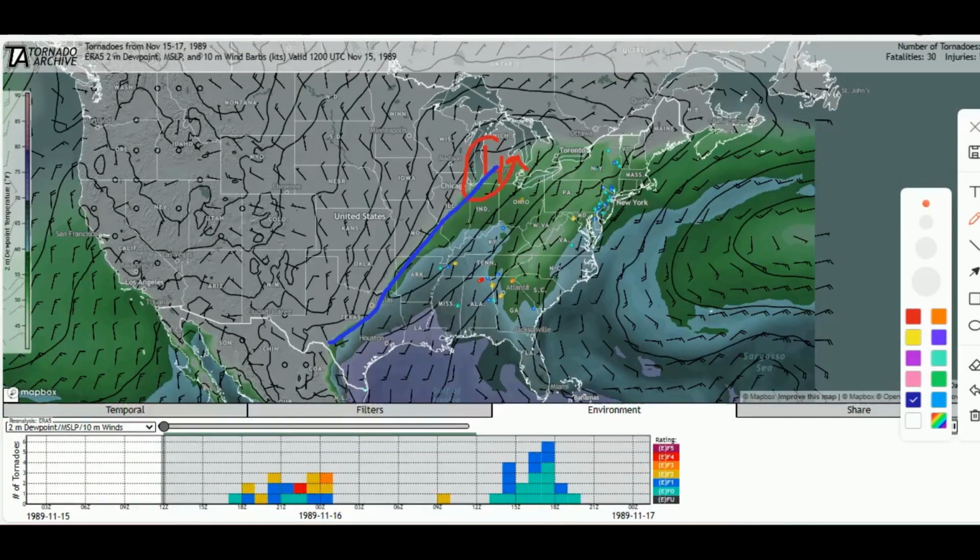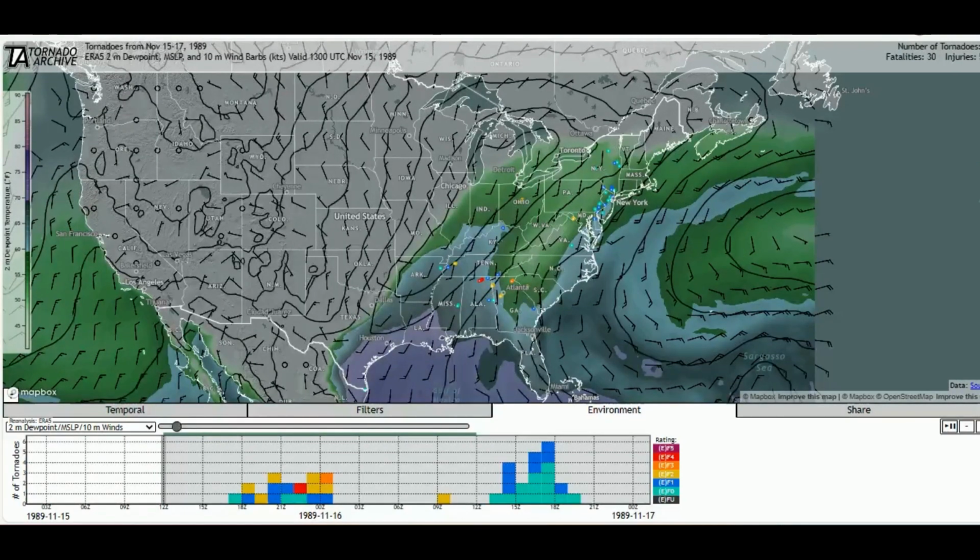And now let's take a look at the warm sector here. In the blue shading, we have low 60 dew points, and a pretty broad range of them on the morning of this event. Our low 60 dew points stretch from about the eastern half of Texas all the way east into Georgia and up into the Ohio Valley. So this is a very broad warm sector and a lot of real estate to work with for a severe weather event. We're going to watch how this progresses during the morning.